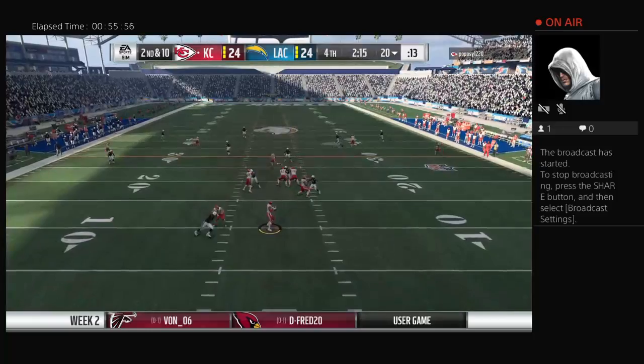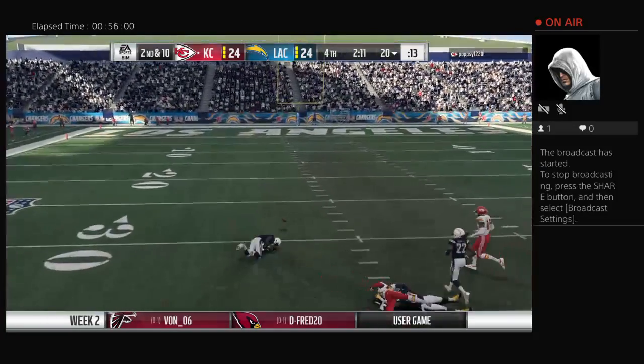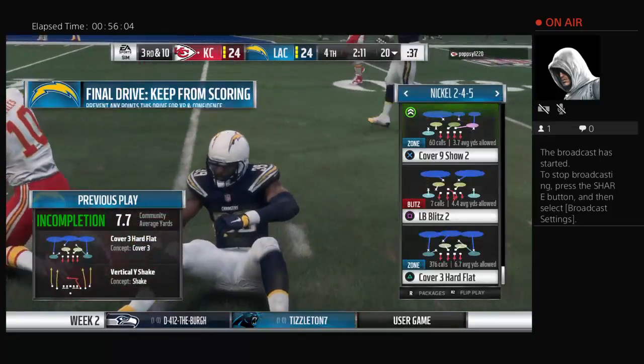Back to the air on second down. It's Mahomes. He's going to air one out. And both guys were there, but it falls incomplete.